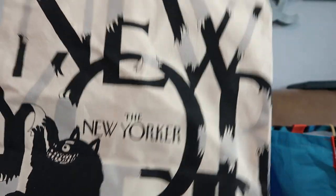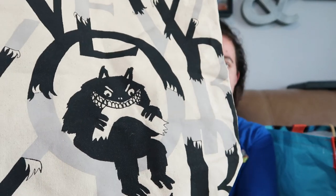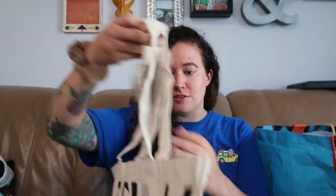All right, I also have two bags, and then we will finish off with the clothes. So the first bag is this market tote from the New Yorker magazine. These do pretty well on eBay, even just the plain ones that have the New Yorker logo. This one has like a little monster guy. I tried to look it up while I was in the store, but I couldn't find anything with this character on it, so I'm not sure if it was a special limited edition or something, but I think this was like $2 or $3, and it could bring me around 25 to 30 bucks, so happy to try that out.